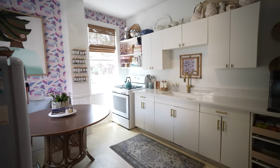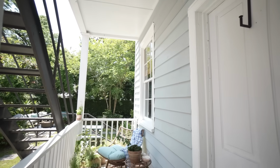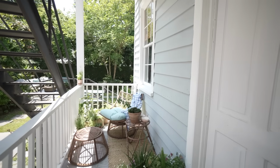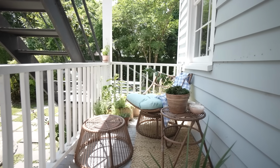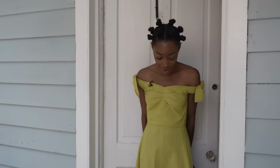So now that we have gone through and shown you everything that is to love about my kitchen, I want to show you one of my last favorite spots of my home, which is my side porch. And living in Charleston, having a porch is the best thing available. So this is my lovely porch.